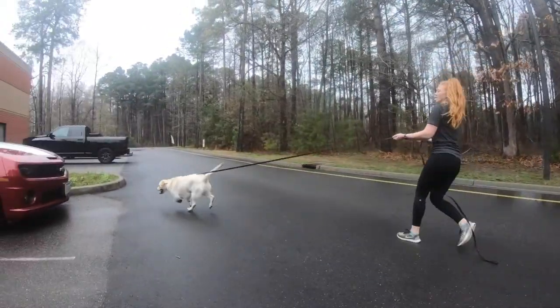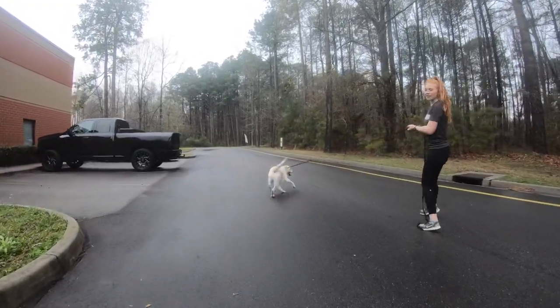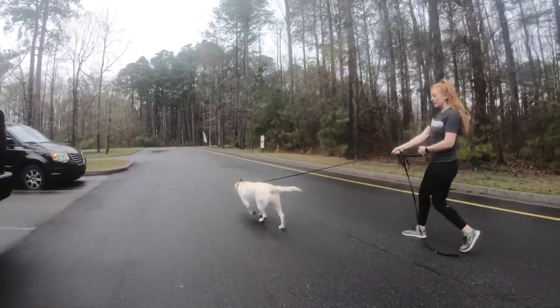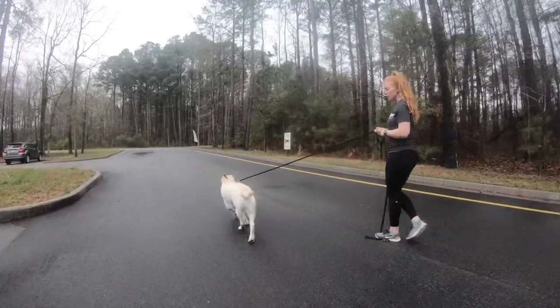Cute. Oh boy. All right, so we got some pretty good sits and downs in there. Her heel is totally non-existent. So we want every member of the family to be able to enjoy life with Scout out and about, whether it's mom and dad or the kids. We want her to just be a good girl for everyone.